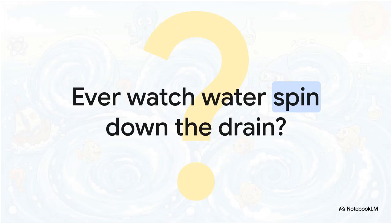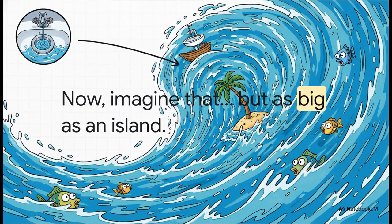Let's get into it. It all kicks off with something you've probably seen a million times. You pull a plug in your sink or your tub, and as that water rushes out, it creates this perfect little vortex. That simple swirl, that's a mini whirlpool, and the basic physics behind it are the key to everything we're about to explore. Okay, now let's just scale that up, way up.